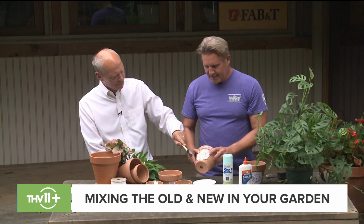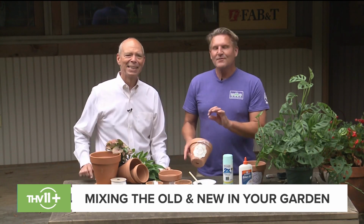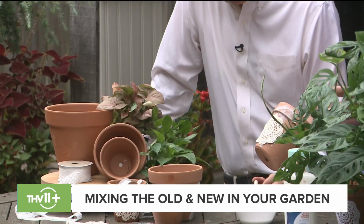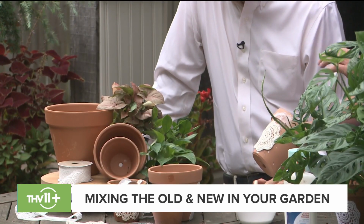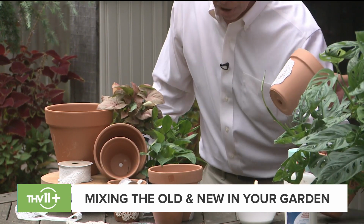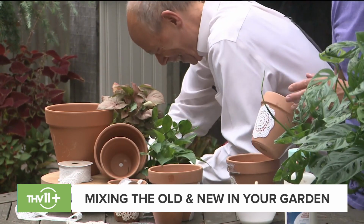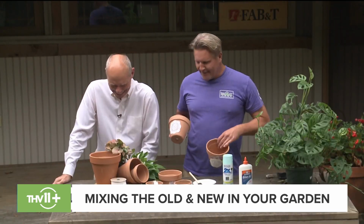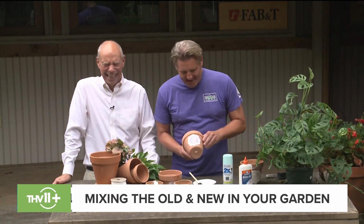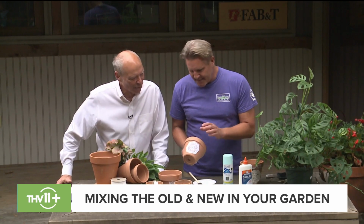Okay, now it looks like a mess right now because it is. But what's great about this glue is we mix it with water, it's a thinner consistency. It will dry clear. How fast does it dry? Because I'm going to have to wipe the excess off here. Okay, so this is dry now, and it takes just a couple hours, Craig. That's all it takes.